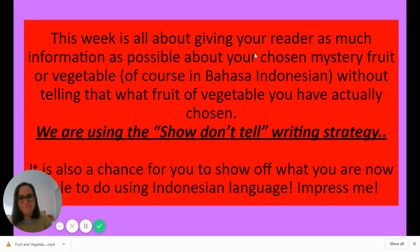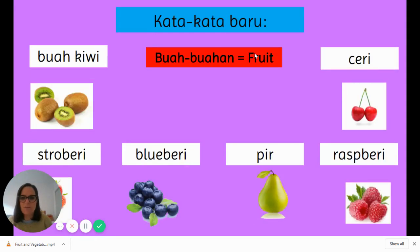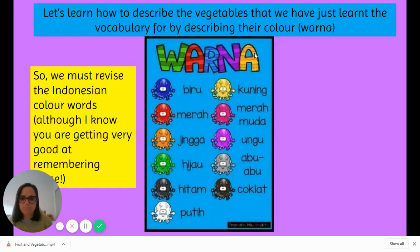Impress me. So I want you to now go through and revise, and you can either do this in the PowerPoint or you can do this with the fruits and vegetable lists that we made in our own Indonesian books, and just revise and have a practice of the pronunciation. So you can see, oh, there's all my kata-kata baru. I want you to use the slides that I've given in the PowerPoint, which is attached to this post.